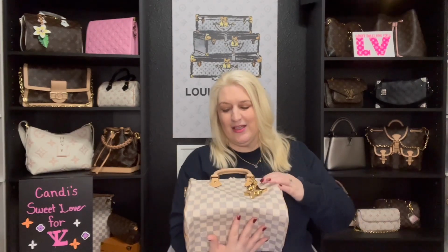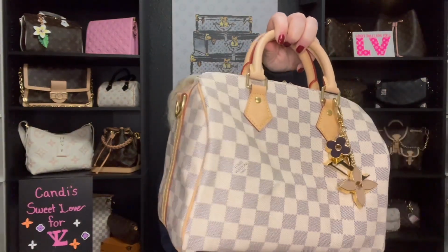Each time that I got the Speedy 25, I was like, please let that bag be folded up. I know there are so many people that are thinking I'm crazy right now. It's just how I like them to come. And again, I love to see the lines in it. I think they're pretty. And let me show you guys up close where you can see what I'm talking about.